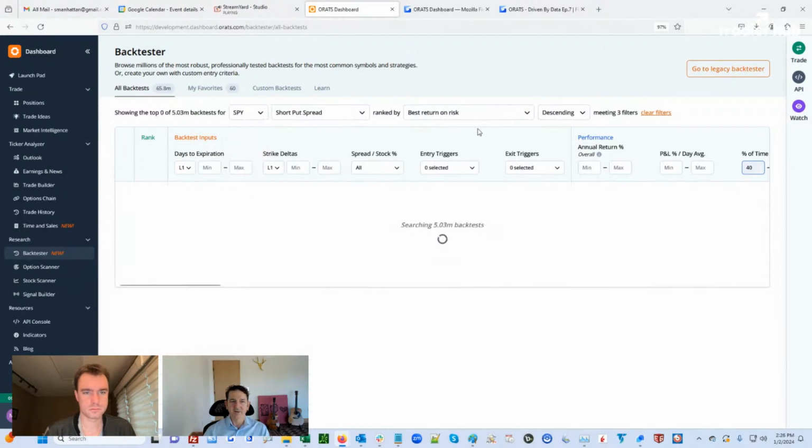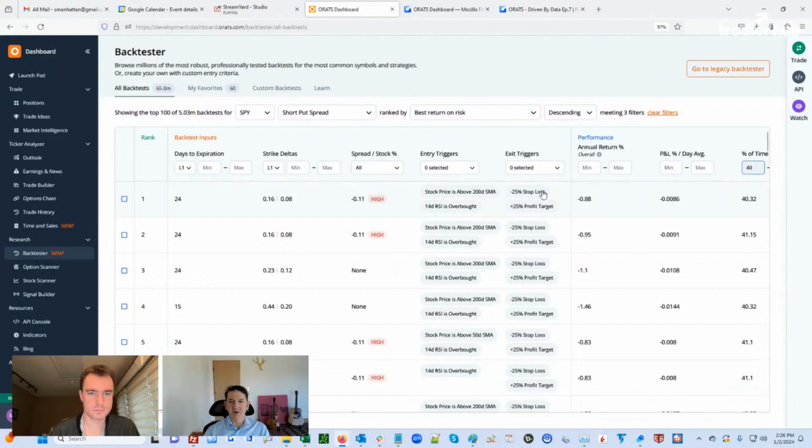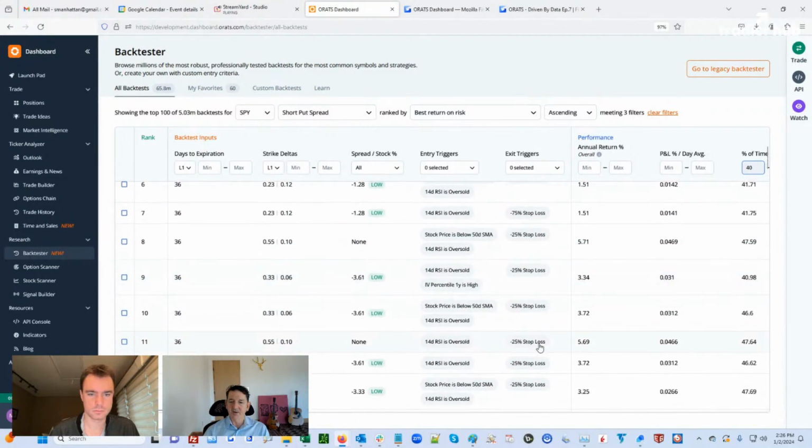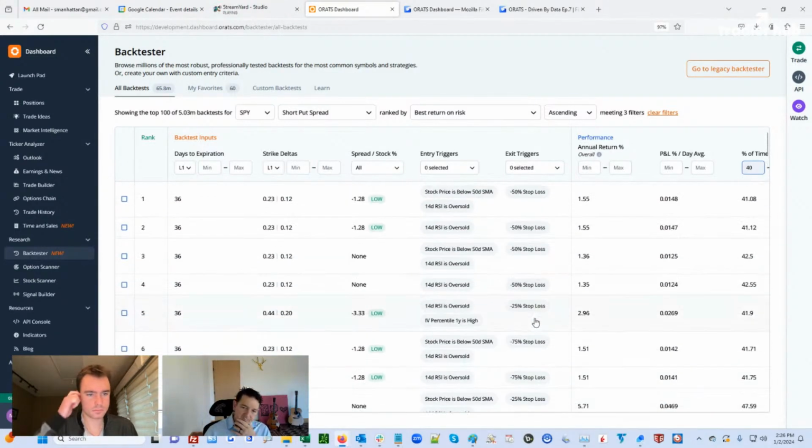The short put spreads. Yeah, so short put spreads ascending. Okay, so they do have stop losses, and they do okay. I don't know if I would have guessed this, but here are some out of the money put spreads, and the best ones here do have stop losses.